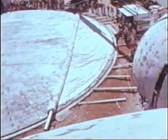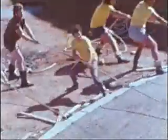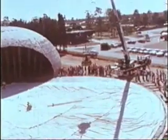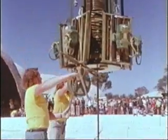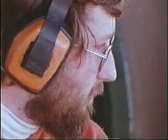After the pour, the outer membrane, which has been pre-folded, is then unrolled into position over the wet concrete. The vibrators, which will be used to reconsolidate the concrete of the dome after it has risen, are placed into position around a centre pivot. Then it's go time for the inflation.